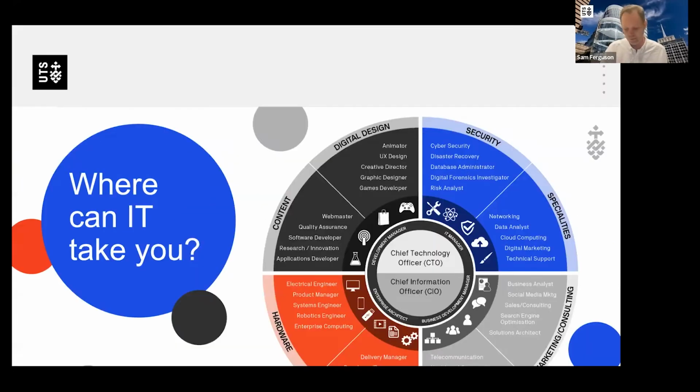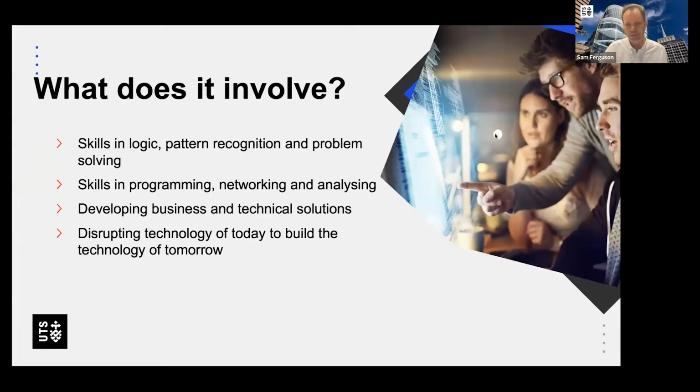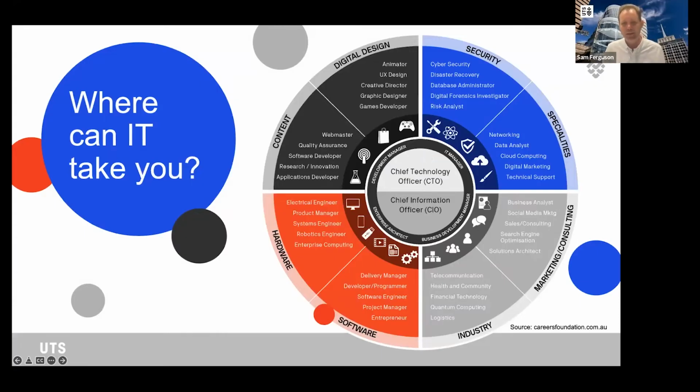And so, gosh, I am having trouble with my buttons. So you've got things in digital design and content, and there's quite a range of roles there, including games developer, creative director, UX, which means user experience design, which is a fairly new role. You've got security and specialities. We've got cybersecurity, disaster recovery, database administrators.